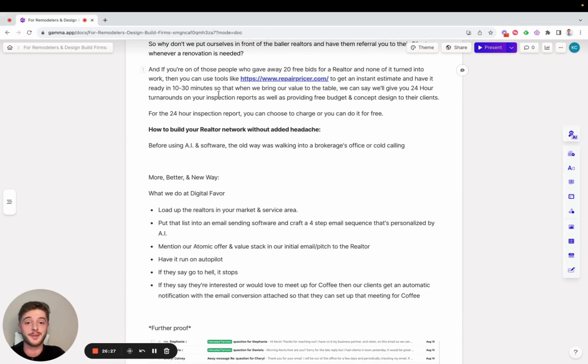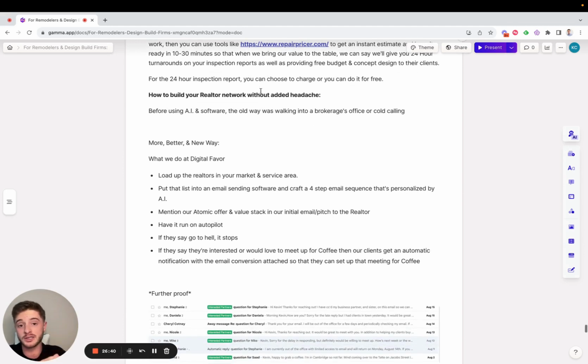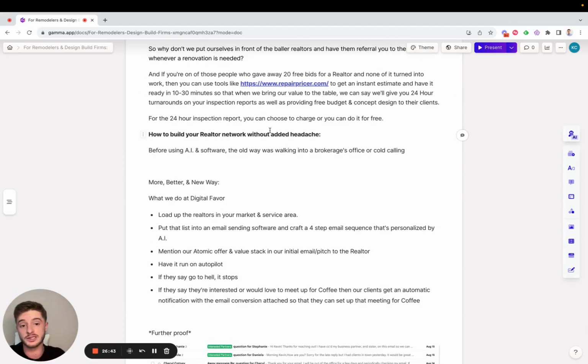I don't want to work with them. Maybe you're one of those people who gave away like 20 free bids for a realtor and none of it turned into work. So to combat that, you can flip it on its head and use a tool like this, Repair Pricer, to get like instant estimates and have it ready in 10 to 30 minutes. So that when we bring our value to the table, we can say, we'll give you 24-hour turnarounds on your inspection reports, as well as providing free budget and concept design to your clients.